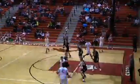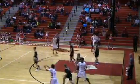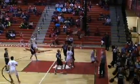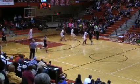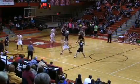Sophomore Nick Albin with it. Oh, they find Holder on the backdoor cut. He'll put it in with the right hand. Good pass there by Brogan Rainier, the junior. 16-8, Boonville Pioneers lead it here in Tiger Arena. They're looking to feed the post. No one's open. Good defense by the Tigers. Kirkland with it now. He'll hit Roush.